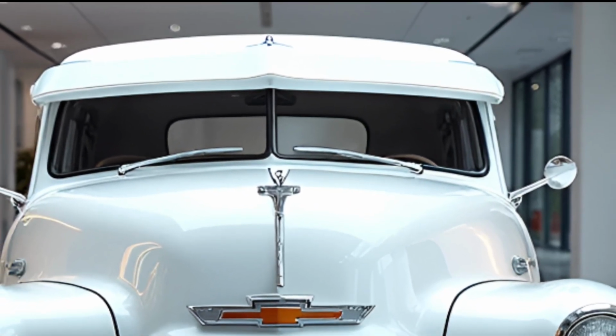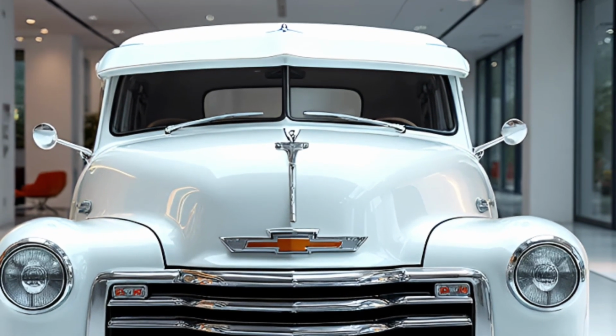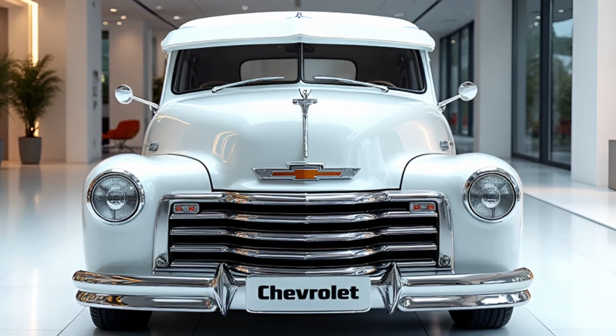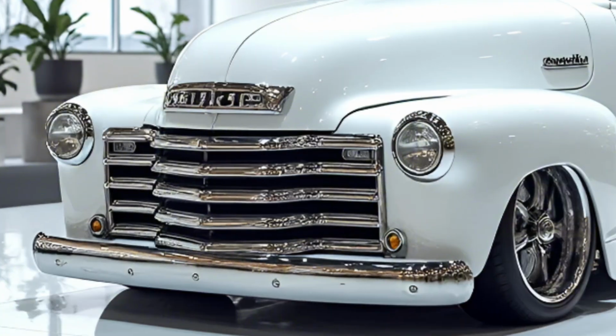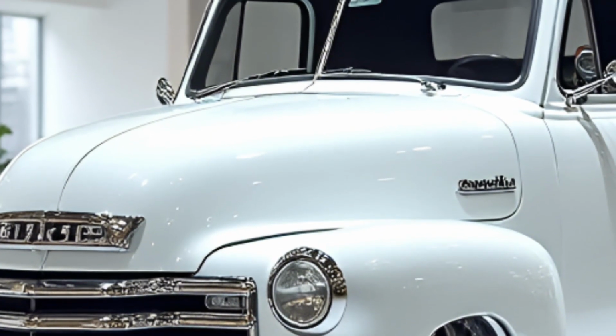The second option is a fully electric version powered by GM's Ultium battery platform, delivering up to 500 horsepower and over 400 miles of range on a full charge. This electric model can sprint from 0 to 60 in about 4.5 seconds, making it one of the quickest vintage-style pickups ever created. Both models come with advanced suspension tuning that keeps the ride smooth, whether you are cruising on the highway or carrying a load in the bed.